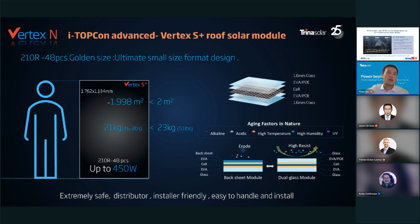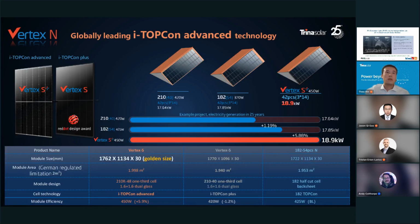While this small size has a bigger energy, compared to the previous generation of products, upgraded from iTOPCon Plus to iTOPCon Advanced, its power increases from 410 to 450 watts, as well as efficiency up to 22.5%. We have an example project here. Compared to the reference module, the results show that the power generation is better by around 5.9% compared to the last generation.